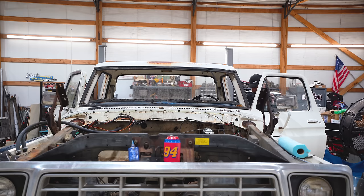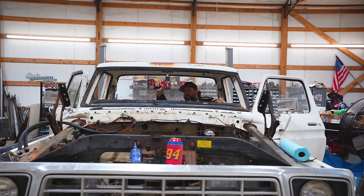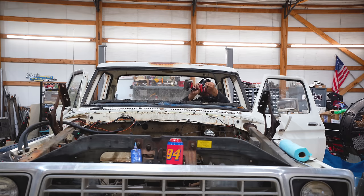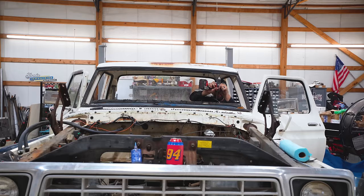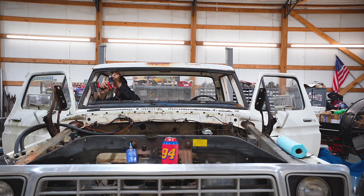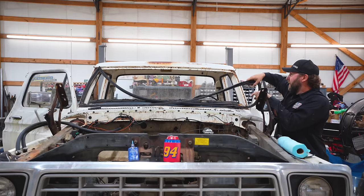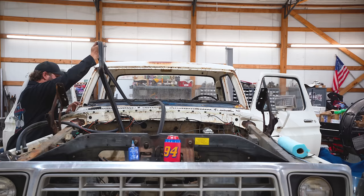Oh, easy. All right, wrong way. Come on, there we go. Oh, two. Boy, they really didn't want this windscreen to fall out. Moses sandals. There, that's that piece I was talking about. Yep. A little bit of surface rust there. Ain't scared. Hey, this is junk.